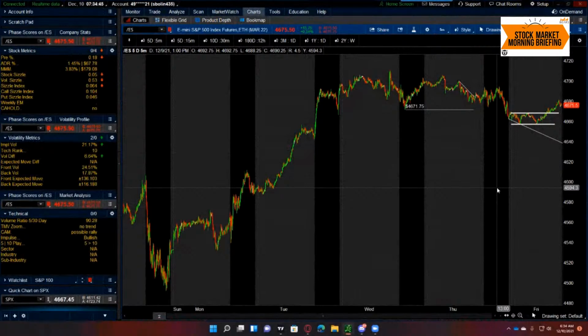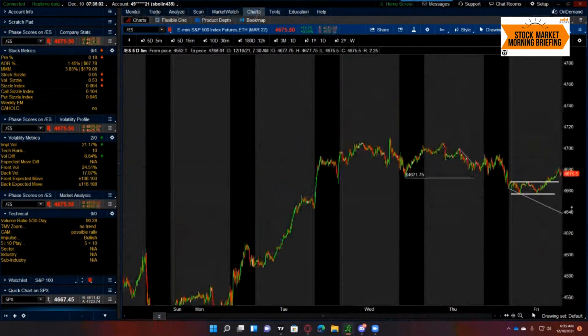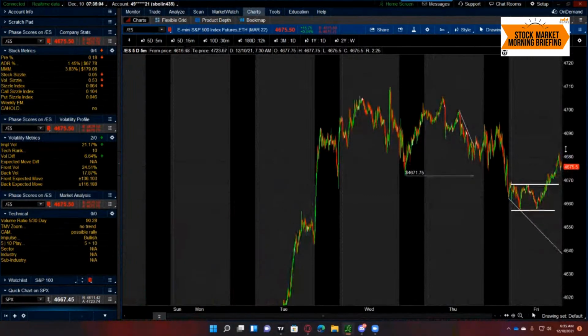The thing is, we don't have plenty of time left to run, right? We've already burned 12 hours of the day. So while this thing has an average daily range of 1.5%, we're running out of time. If we're going to see an amazing move, this market's going to need to get lit up, right? And it's going to come from the CPI data.